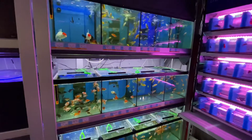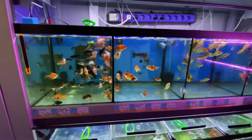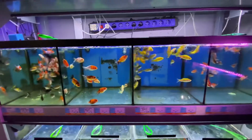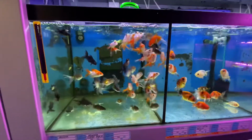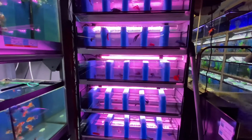We're now here at the goldfish section. Even bettas, they also have different kinds of bettas.